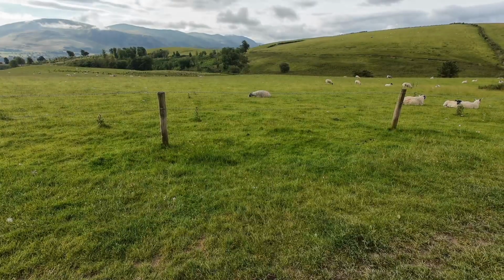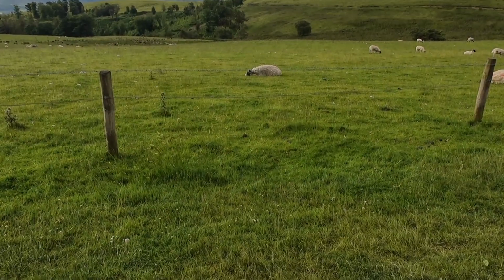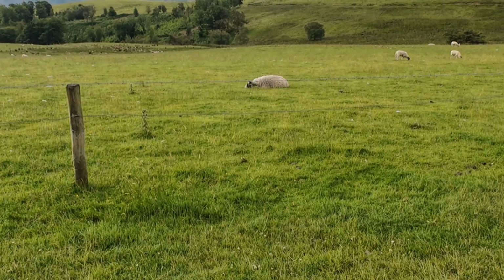This sheep here looks really tired. Oh, bless his heart.